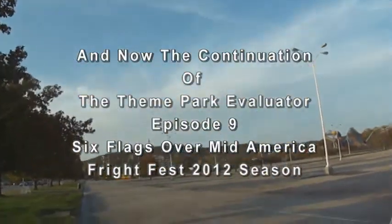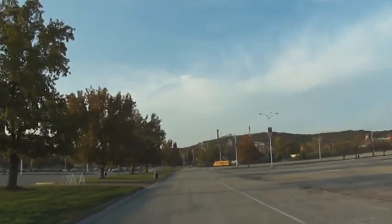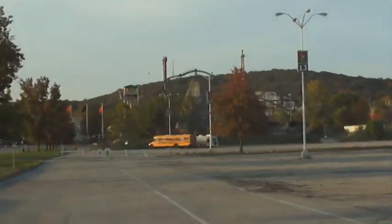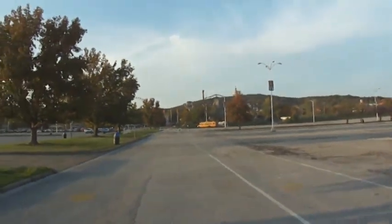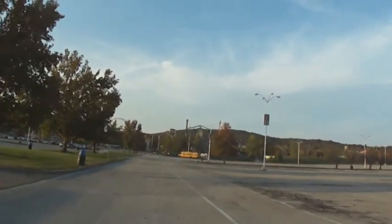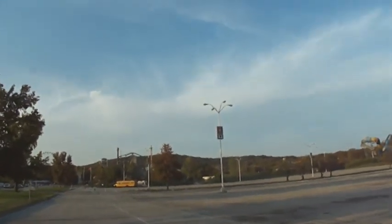How's it going, folks? Phil Pagac over here, and I, Joseph Gregory Pagac, the theme park evaluator, getting all set for a Six Flags St. Louis Fright Fest. Look at that. It's pretty, no? I mean, in a sense that, you know, it's got some pretty good looking roller coasters and awesome rides, especially that one way back over there that looks like it has the Six Flags logo on it. Is that the Six Flags logo on it? Kind of looks that way to me.